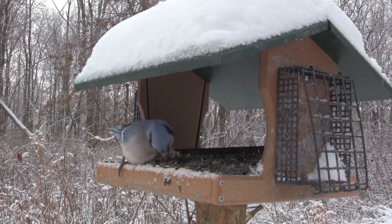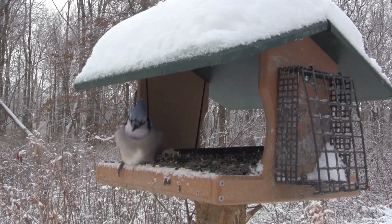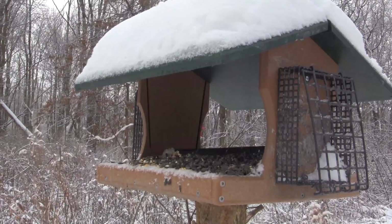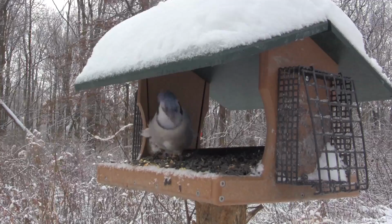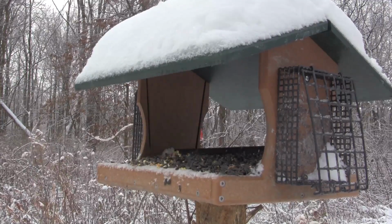Much of the seed we feed the birds during the winter is black oil sunflower seed. Black oil sunflower seed is a great general seed to offer in the winter. It is high in calories due to its high fat and protein content and its relatively thin shell. Black oil sunflower has twice the calories per pound than striped sunflower, and its smaller shells make less mess.